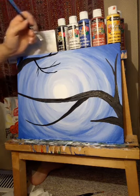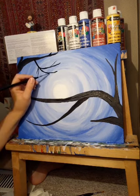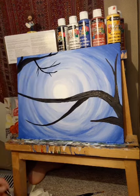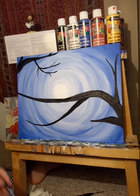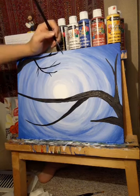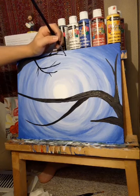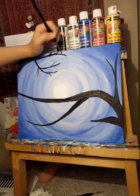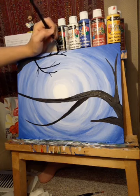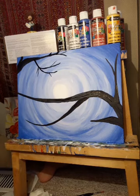Your hand in the paint when it's wet. Okay, I'm going to bring that down a little bit. My birds are going to live in the center there, so I don't want this to impact them. Okay, I think I want another one that comes out of here. Like that.